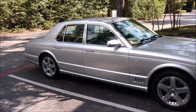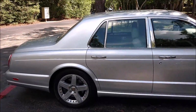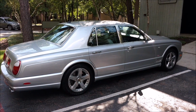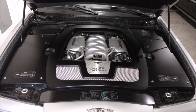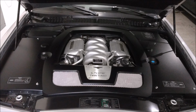Exclusivity. I can't think of a more exciting, more unique vehicle in this price range than the Bentley Arnage. What production vehicle can you find under 50 grand that's as unique as a Bentley Arnage? Seriously, if you have good ideas, put them in the comments below. 450 horsepower. I just might make 450 horsepower a minimum requirement for any future cars I buy.